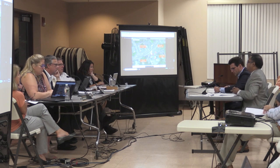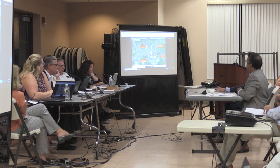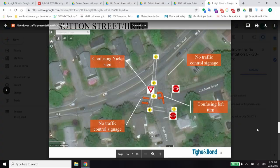There are several things that you look at. Without looking at it closely, you could consider making this section of Chadwick, for example, one-way eastbound. Maybe it was like that at some point in the past and was made two-way. But if you were to make Chadwick one-way eastbound, if you're coming up High Street, you can't make a left turn. There'd be do not enter signs on that first left turn. So cars would have to come up to the Sutton Street intersection and make a left turn. And then you would mark a stop bar and a stop sign, so cars know exactly where to stop, so they're not pulling out into the travel way and in harm's way as they get onto higher speed traffic. So there are various things that you could look at.